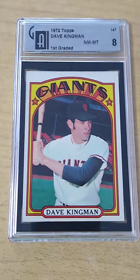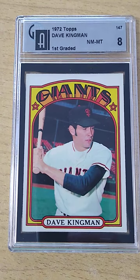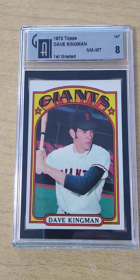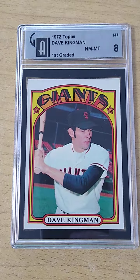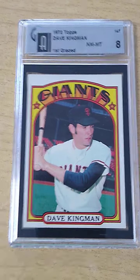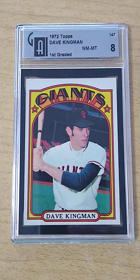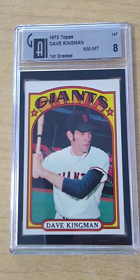Today I'm going to talk about my most recent eBay purchase, a 1972 Dave Kingman rookie card, my favorite player of all time. This is a GAI 8, first graded, and I want to go into the GAI to begin with. I did a lot of research on them. A lot of people said they were pure garbage. A lot of people said that they were great when they first came out.